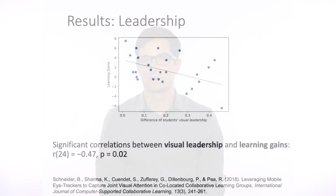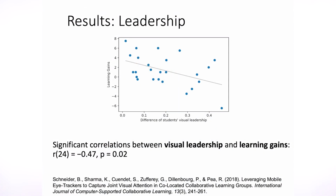One advantage of having fine-grained eye-tracking data is that we can extract other measures of joint visual attention. For example, we can compute who initiated and responded to an offer of joint visual attention. In particular, on the x-axis of this graph, a score of 0 means equal distribution of these behaviors, and a score of 1 means that one person was always responding or initiating moments of joint visual attention.